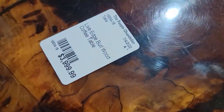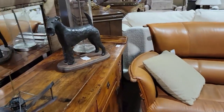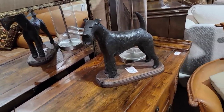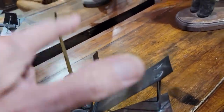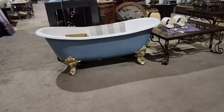Ooh, I don't really like that price though. I like the Scottish dog. You like the, that actually looks like a fox terrier. There we go. He's cool. Noah would like the little airplane inkwell. Look at him, he's made out of an inkwell. Yeah, you guys know what I'm saying.